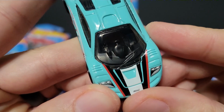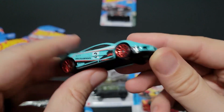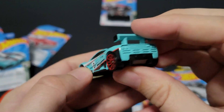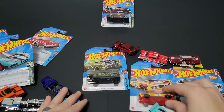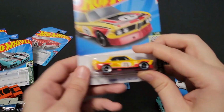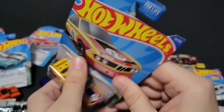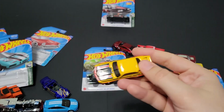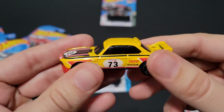Is that paint on the windshield? It looks like it is. This is a stunning car. Really good looking. And again, number 3 of the Retro Racers. Let's go ahead and count down to number 2 of the Retro Racers, the BMW. Again, this would be the super treasure hunt for the B case. If you're able to find it, it'll have Spectre Flame paint, but it'll look much more gold. This is very yellow.